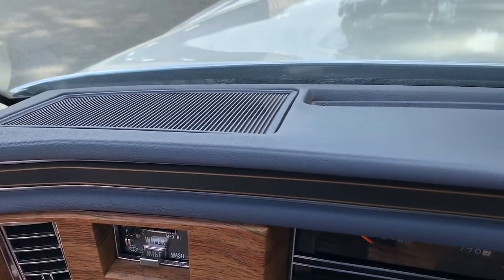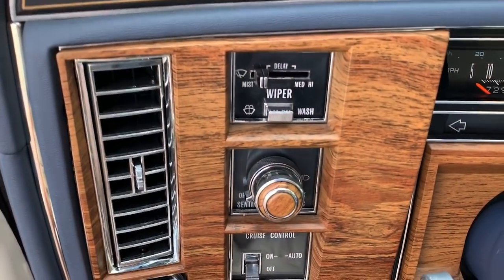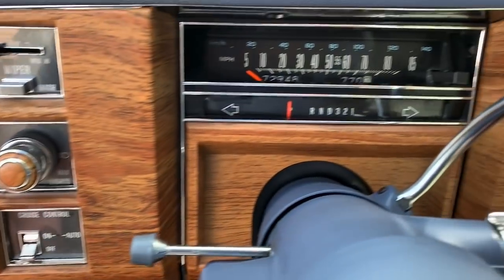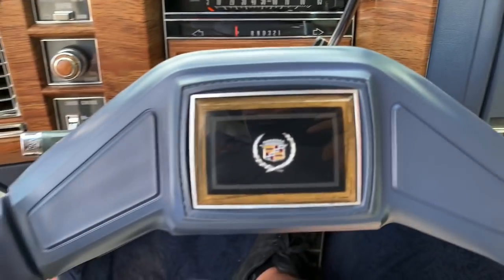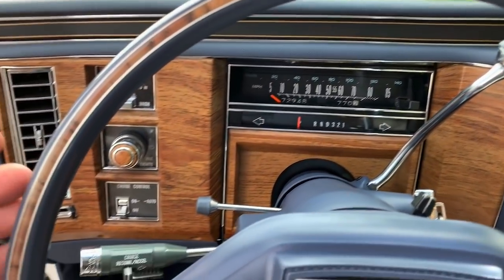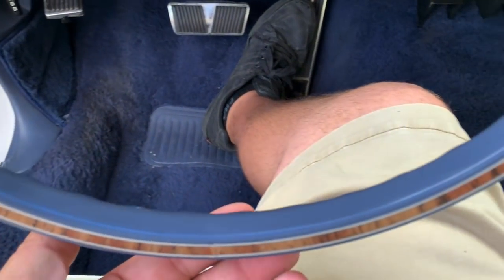The interior of this car is in really nice shape. It smells really nice. Got a nice fresh Cadillac smell to it. Delay wipers, Twilight Sentinel, and cruise control on and off. And like I said, 72,948 miles. The original steering wheel. The wood trim is in perfect shape. The steering wheel is in perfect shape, no cracks or splitting.